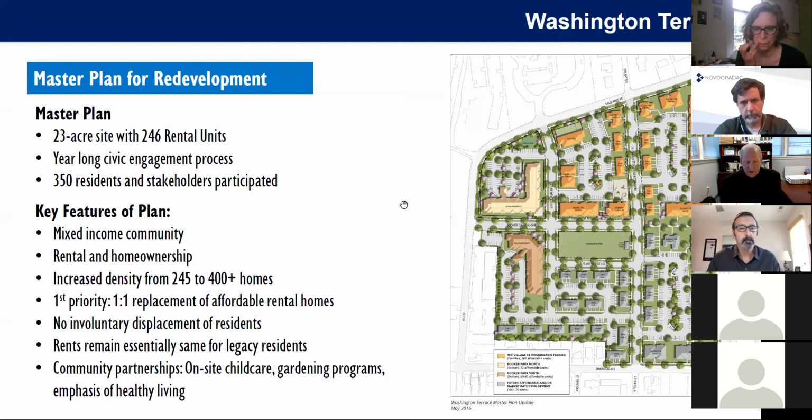The rents remain essentially the same for legacy residents. So, this is a real success story, and it doesn't come just in the form of housing. There's daycare, there's gardening programs, this is really a community, and all the things that go to create a community are present.